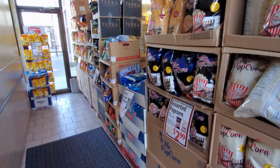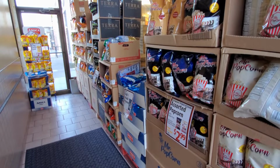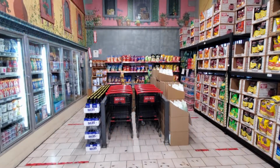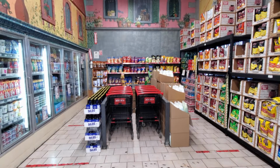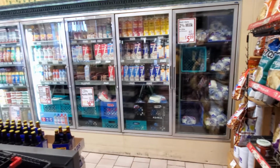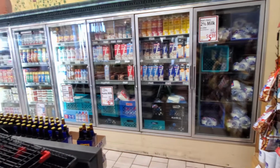And when you first come in, you see this little vestibule with stackouts of chips and snacks. And same thing when you first come in on your right hand side, you'll see chips and snacks, and the dairy section's on the left with buggies. Now the layout of the store is a little bit different than the bigger grocery stores. So the dairy section is kind of the first section you see.